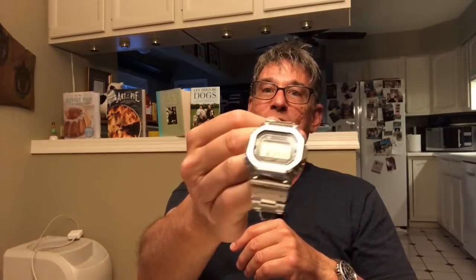This is my all-metal anniversary G-Shock. And, to be quite frank, on some level I get just as much pleasure out of this $500 G-Shock as I do out of the $12,000 Rolex. I mean, look, it has this nifty button on it, and when you push it, it lights up. So honestly, if you're going to sleep in a watch, this is the perfect watch.